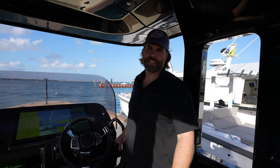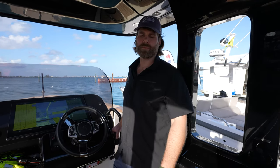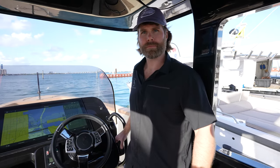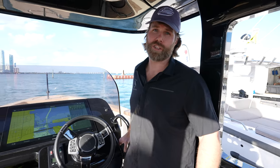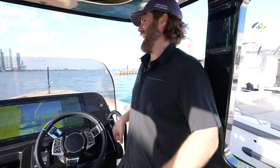So how many adults can you safely carry on this boat? This boat has a capacity for 10 adults. Wait, what, 150 pounds or less? That's the Coast Guard standard, yeah. 10 adults or 150 pounds per passenger. Does it suffer if you put a lot of weight on it? It's gonna go slower or the same? I've had 10 full-size Americans on this boat and jumped off on step, no problem. It's got plenty of torque.